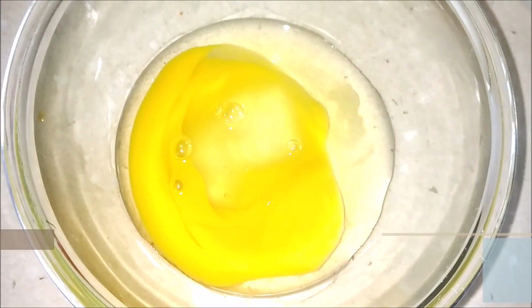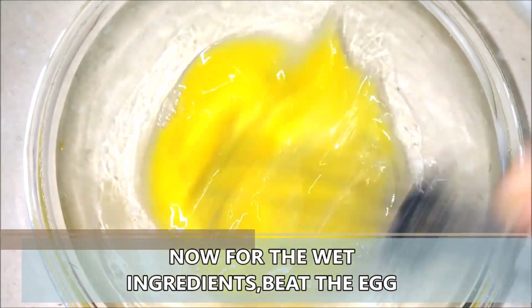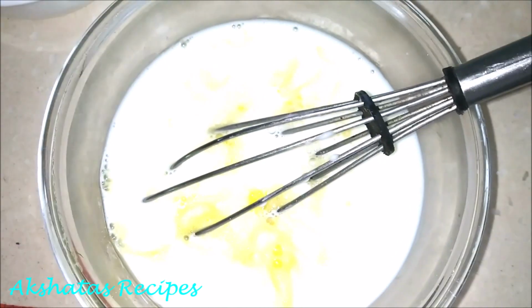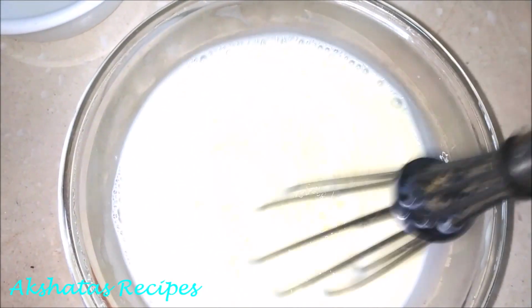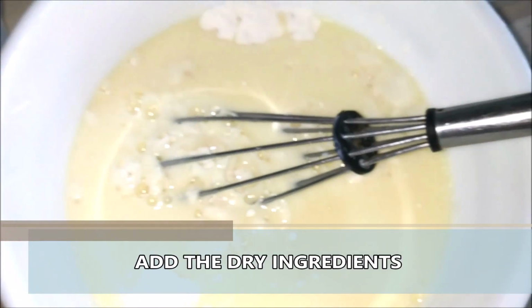Now for the wet ingredients, I'm going to first beat the egg in a separate bowl. Now we're going to add the milk as well as the butter and give it a nice whisk. Now we're going to add our dry ingredients to this wet mixture. And we're going to give everything a good mix.